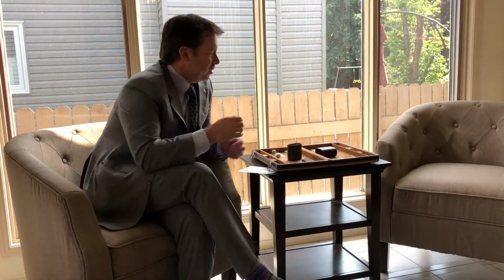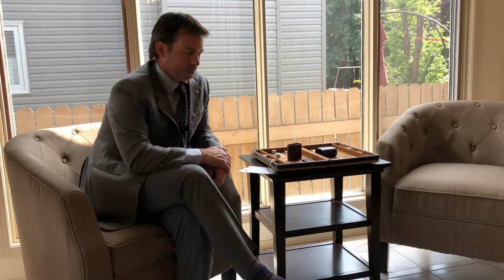This property was staged by Kelly Ritchie from 360 Impressions. And she's put a little backgammon playing space here into this little nook just off the dining room. And these are the kinds of differences that can help sell a property. I want to show you some before and after pictures of this house so that you can see the difference yourself.